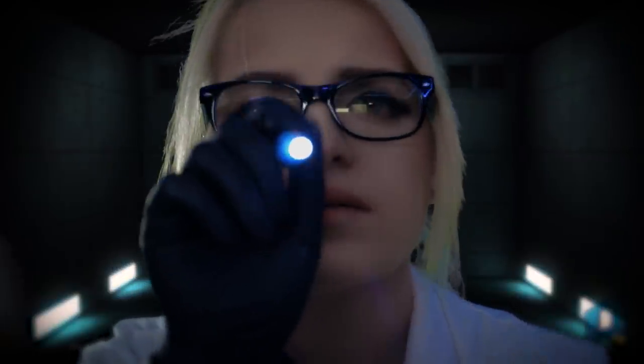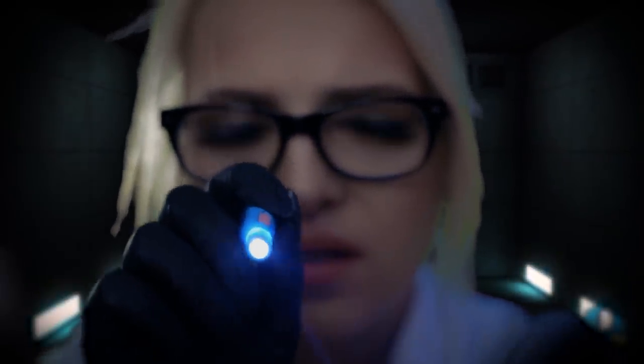Just going to peer in. Alright, I can make out the coffin at the center of the room here. Barely, but I can kind of make out a humanoid entity in the middle of the coffin. Okay. I can kind of see the chains holding the coffin in place. And let me just look at the locks here.